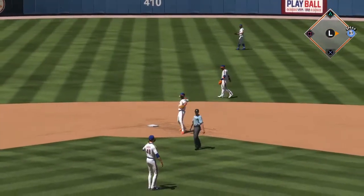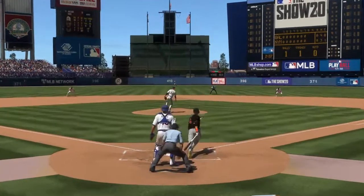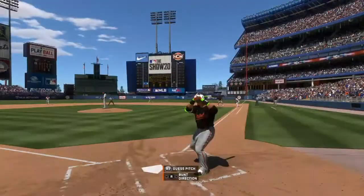Nice execution right there, Dan. Kept his front shoulder in, kept his hands inside the baseball, and ripped the base hit up the middle. If you're a pitcher right there, you can't get discouraged. Sometimes even when you make a good pitch, the ball's going to find a hole somewhere. That one right up the middle.